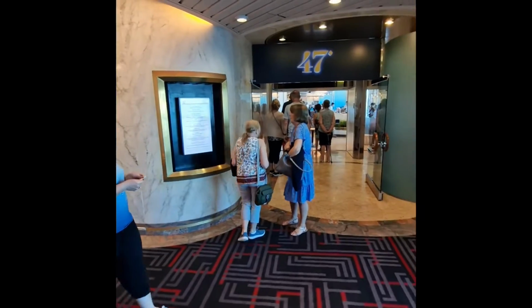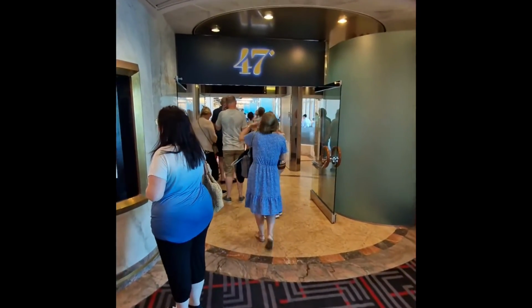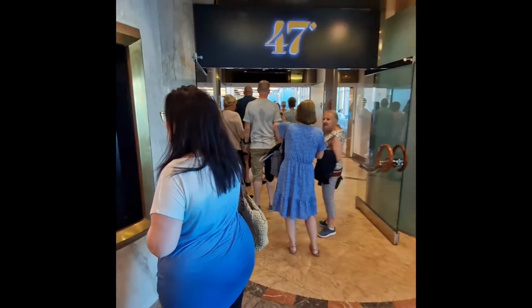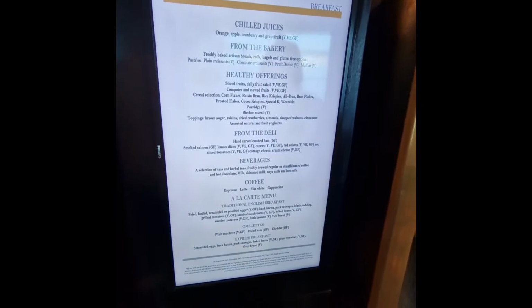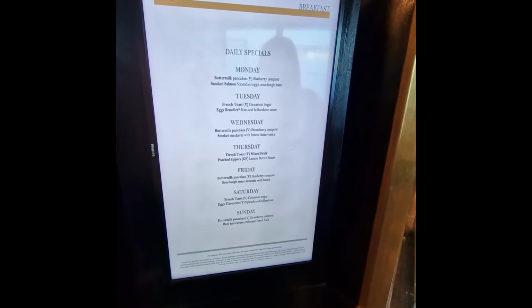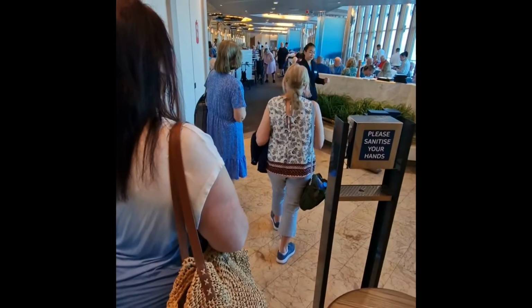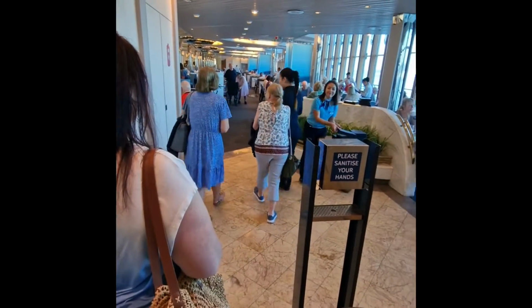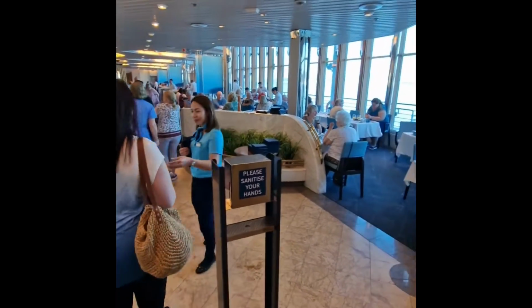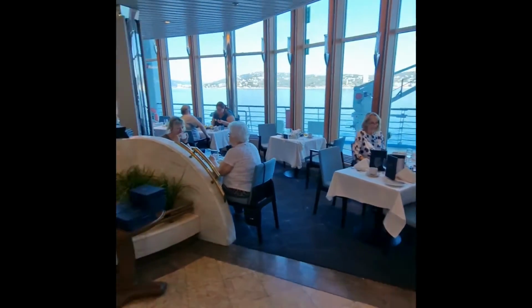Just going in now to 47 for our breakfast. You can also eat at night time as well in here. This is the breakfast menu. What you eat on the different days. Just waiting for a table, booked it for 4, just waiting for Pam and Pete. It's the first time we've been in 47. We've got nice views, there's Palamos.